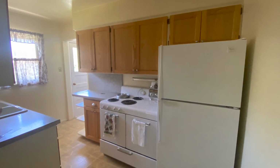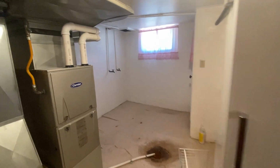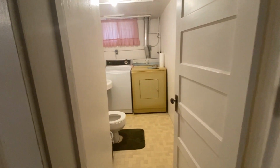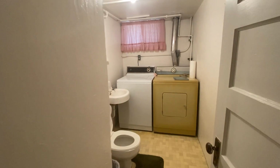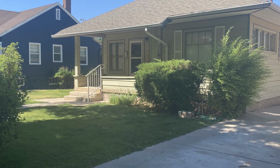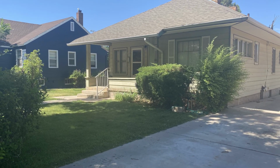Now you can see the kitchen is really old, and if you go down to the basement, a lot of it's not finished necessarily, but you do have 1 bedroom down in the basement. So ultimately, you have 2 bathrooms. It's actually 1.5 bathrooms because the downstairs bathroom does not have a shower. The house is about 1,500 square feet, and according to what you actually see here, it's a 3 bed, 1.5 bath house.